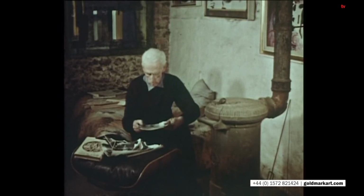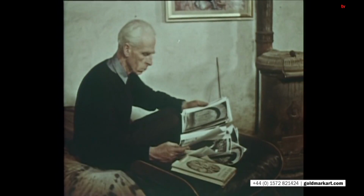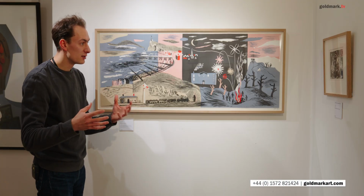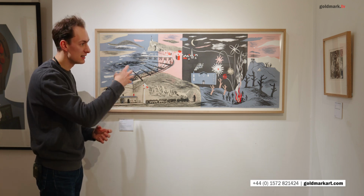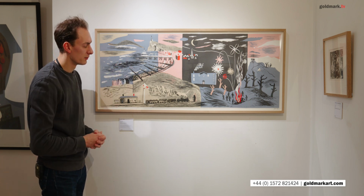What I really love about this print was that John Piper was not afraid of presenting children with a complex image. He knew that children loved and could really understand and appreciate the details in this sort of mixture of styles, that they had that complexity to them. They could read these different visual symbols and see the different things going on.